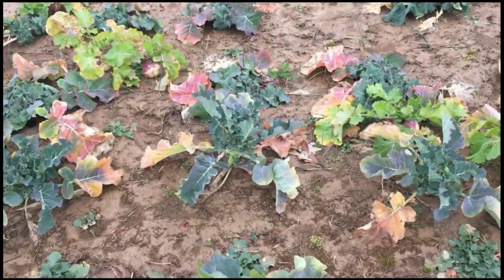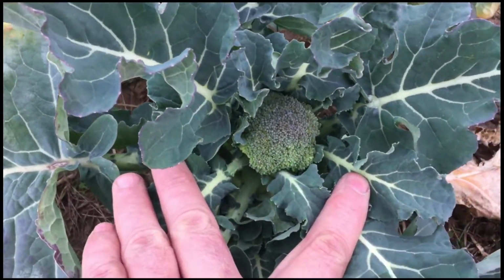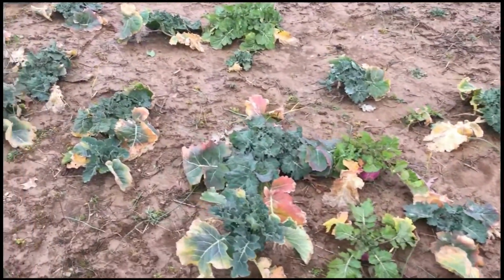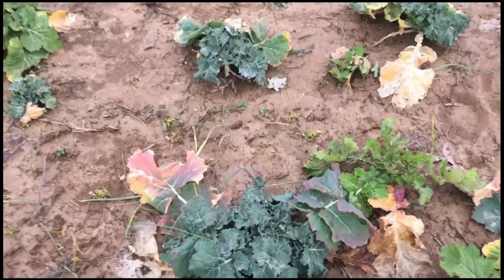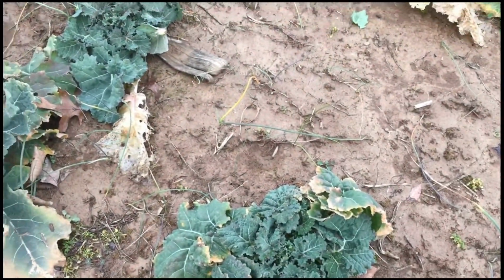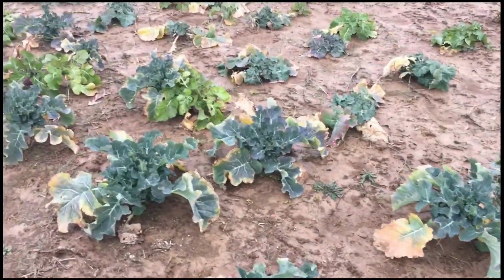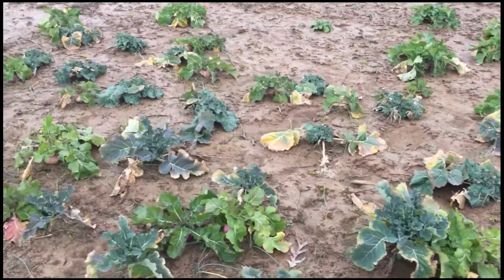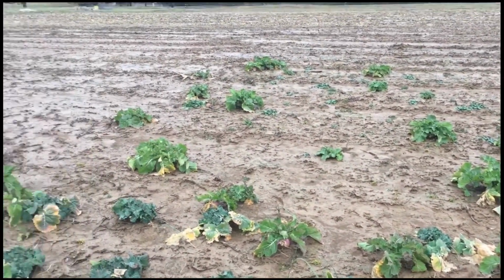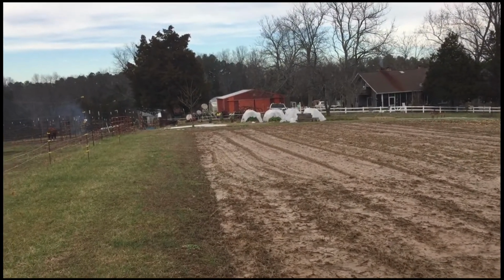We've got some broccoli, and I really didn't think that it would ever head either, but it's beginning. And then we've got 2 rows of kale. So we're still eating fresh kale. And then we'll go up and look and see what's in the little raised bed hooped houses.